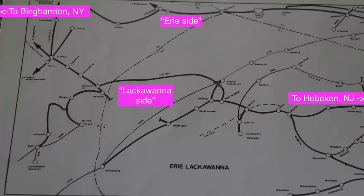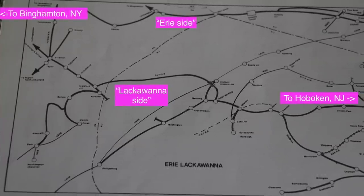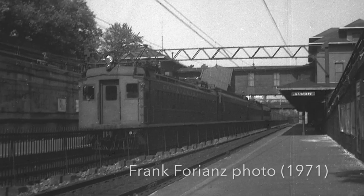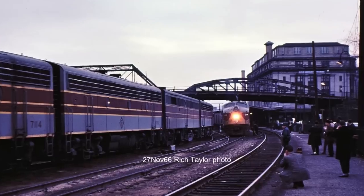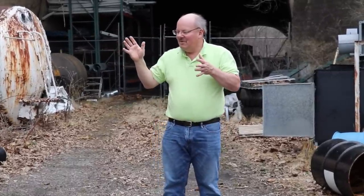Back in the day, at the time of the merger of the Erie and the Lackawanna in 1960, there was the Erie side and the Lackawanna side. This was the Lackawanna side, meaning the line from Hoboken through Summit, Dover, Lake Hopatcong, the cutoff, the Delaware Water Gap, the Poconos, Scranton, Binghamton, and then west of there. But we'll talk about Hoboken to Binghamton in this particular discussion.